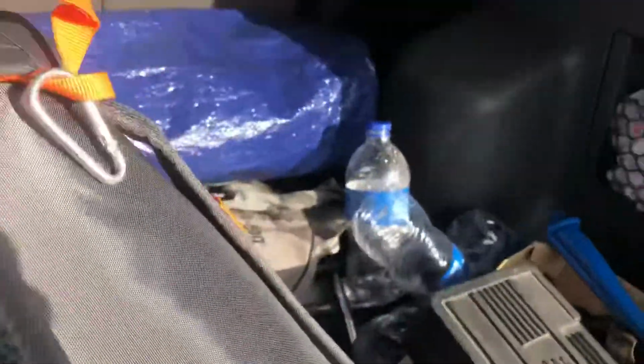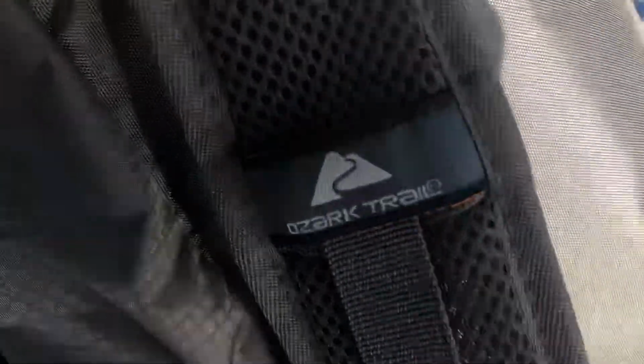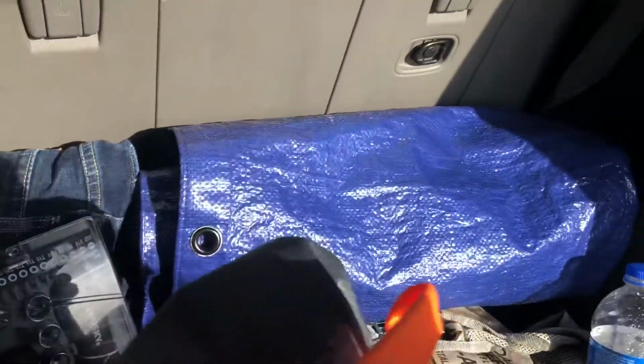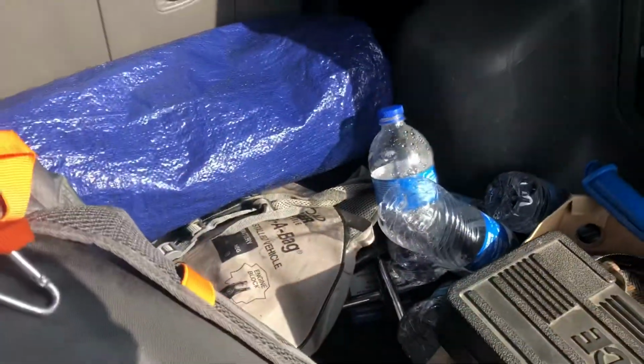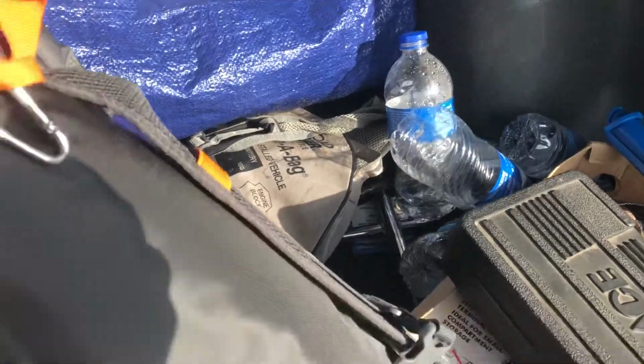You're also going to want a way to purify that too. I'll show you what I've got for that in a minute. I've got a tarp, as you probably saw. That would be my main source of shelter if I go outside the car.